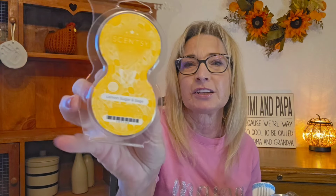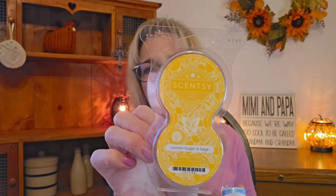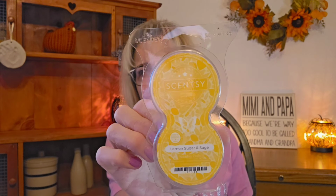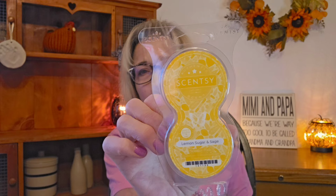Lemon, Sugar, and Sage scent pod. I went through one. I love this, you guys. This is a great scent. In fact, I was going to say, did I finish it? No, it's out in my pickup truck. It's really, really good. I love this. Lemon, Sugar, and Sage was, I think, the scent of the month for July. And it's great. It's like a lemon, fresh. You get the sage. It's just beautiful. I love that scent. I do have a few bars of that.